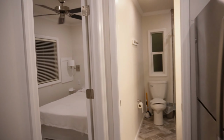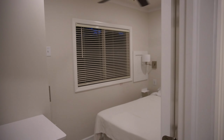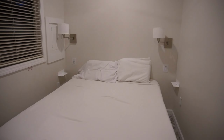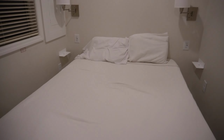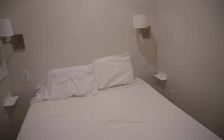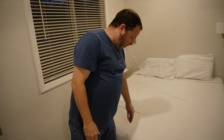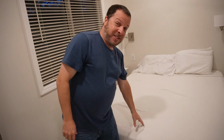So now, off the kitchen, we'll go into this room, which is our room, and I have never seen a bed so low. Here's the interesting thing. My bed back home, you need almost a running jump start to get on. So, look how low this is. Here, let me show you how low this is. Look at that, it's right at my knees. There, ready for the test?